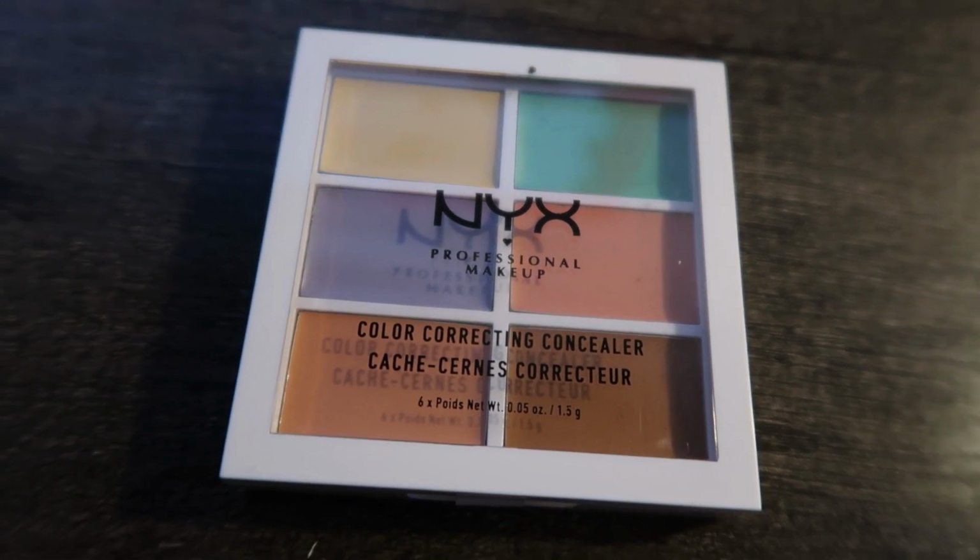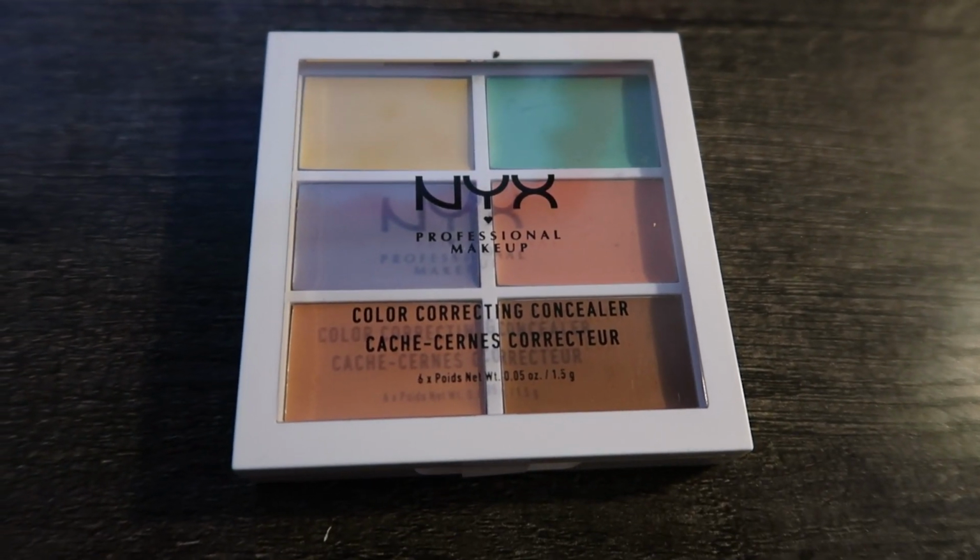One of my other favorite products from NYX that I've been using for ages is their color correcting concealer. It has 6 different color correcting shades, so it works for any type of pigmentation that you would like to color correct before applying foundation.